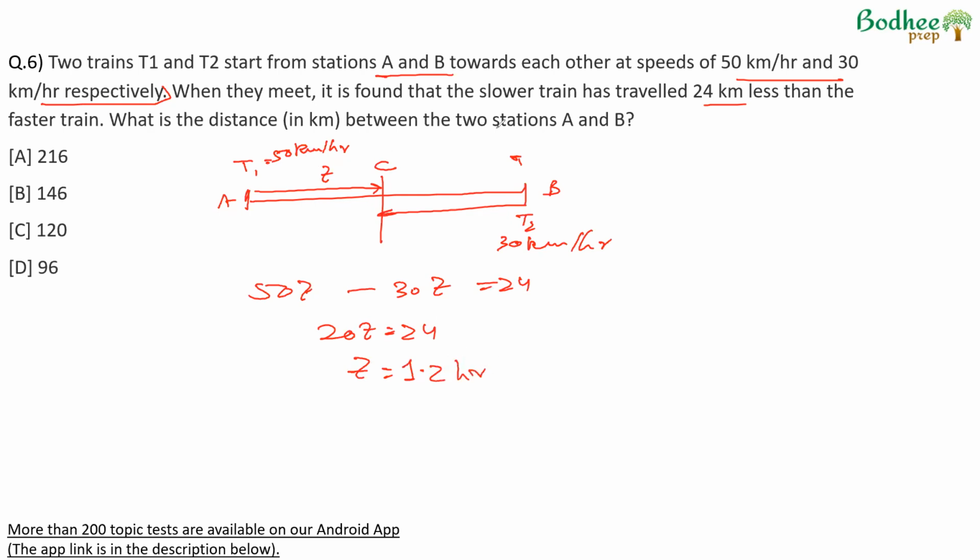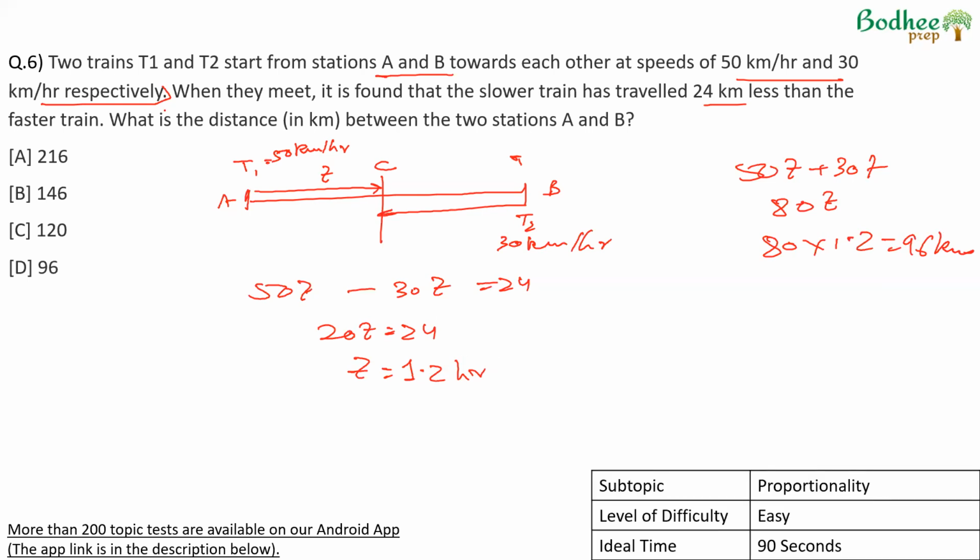What is the distance between the two stations? The distance between the two stations will be the distance traveled by each train, which is 50t plus 30t, or 80t. t is 1.2. Therefore, 80 times 1.2, or 96 kilometers, becomes the answer. This was an easy question, not more than 60 seconds to solve. It should definitely be attempted in the exam.